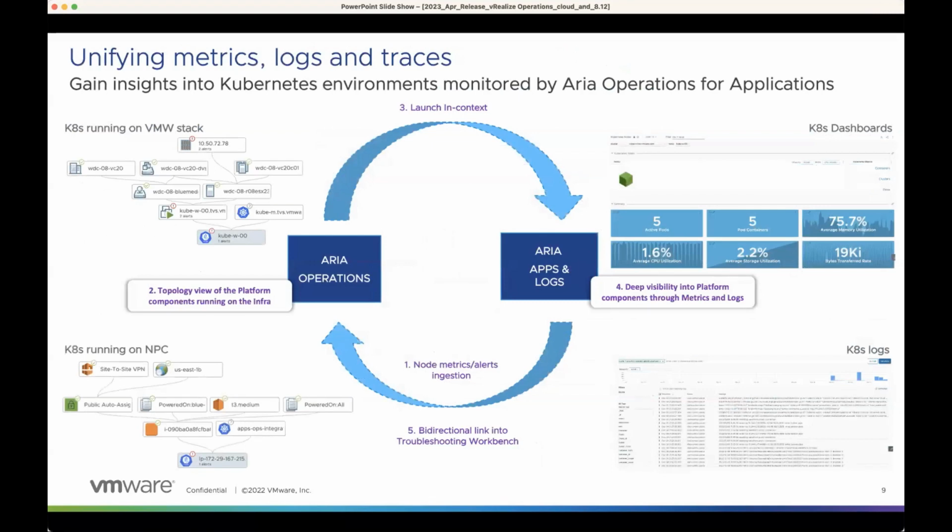Okay. So we have been working on unifying metrics, logs, and traces for easier troubleshooting. And with that, we have launched an integration with Aria Operations for Applications. There's a new management pack available called the Aria Operations Management Pack for Aria Operations for Applications. With this, customers who already have their Kubernetes environments monitored by Aria Operations for Applications can pull this data back into Aria Operations.